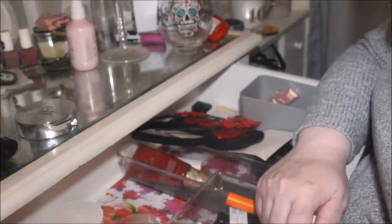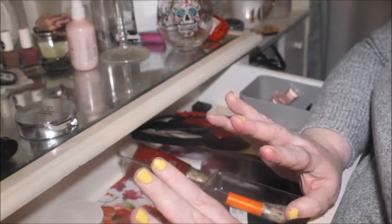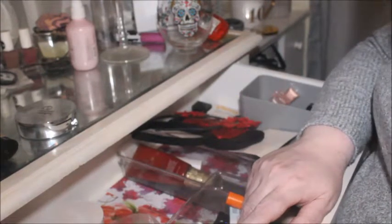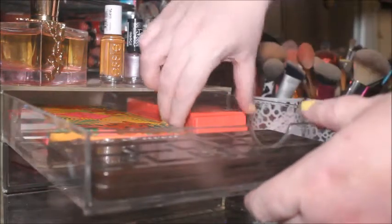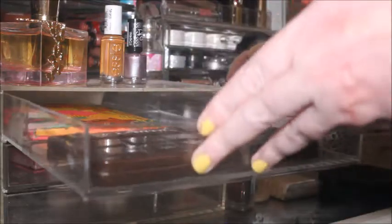Right, so what we're going to do now is I'm going to take you over to my acrylics where I keep my palettes, and then we will shop my stash. Okay, so let's go into these drawers. Right, so let's start with the first thing that I used.